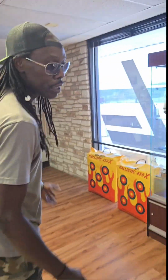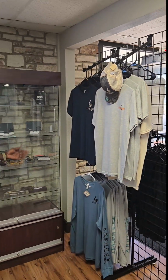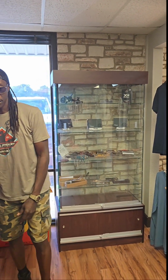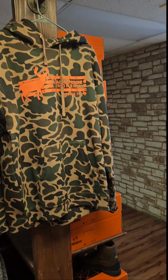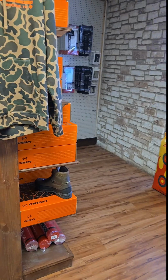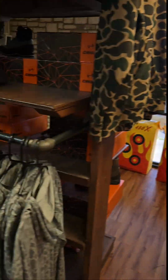They offer targets, they got merchandise. For you hunters out here looking for a good knife, they got those. They pretty much have it all. They sell crispy boots for you guys that like to spend $500 on a pair of boots. And there you go. But anyway, let's go ahead and go over here and go meet the owner.